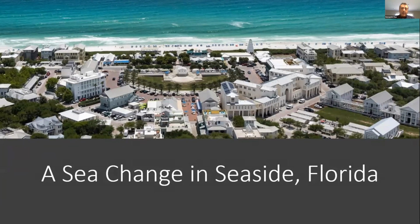Now, the backstory. In 1978, developer Robert Davis, the guy who was responsible for this development initially, inherited a 75-acre parcel from his grandfather. And he decided, because he was a good grandson, to fulfill his grandfather's dream for this land by creating an old-fashioned beach town with wood frame cottages traditional of the Florida Panhandle. Now, his bankers, they didn't like the idea. They advised him to build condos.